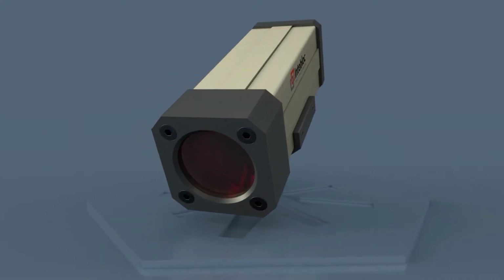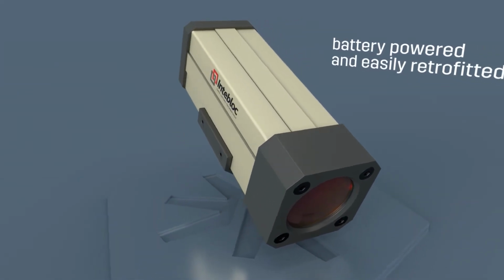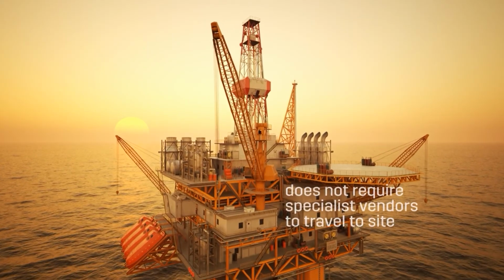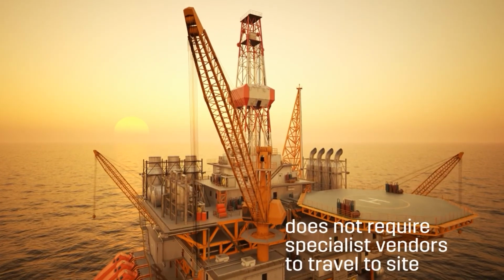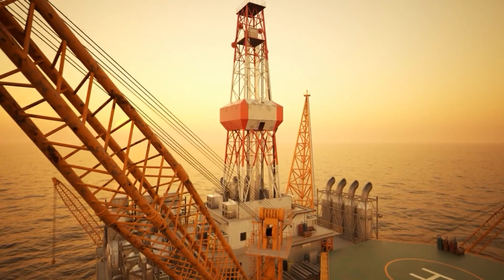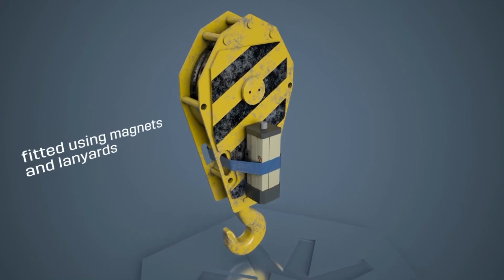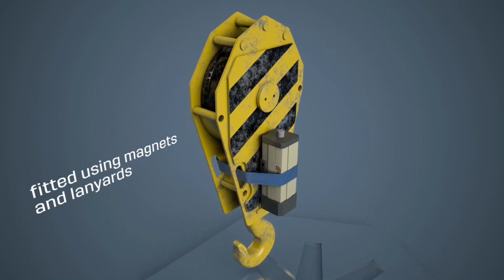This innovative camera system is battery-powered and easily retrofitted to any crane. Unlike wired systems, InteView does not require specialist vendors to travel to site. This also avoids the need to shut down the crane for fitting. It can be fitted using magnets and lanyards in minutes rather than hours.